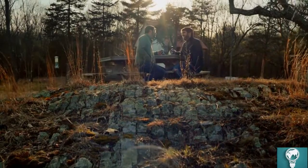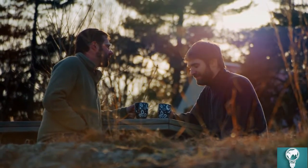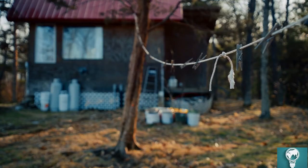Protecting nature and using its powers to do so. That was the goal of college friends Eben Bayer and Gavin McIntyre. The two of them worked together on several private projects, including this self-sufficient cabin in the forests of New York State.